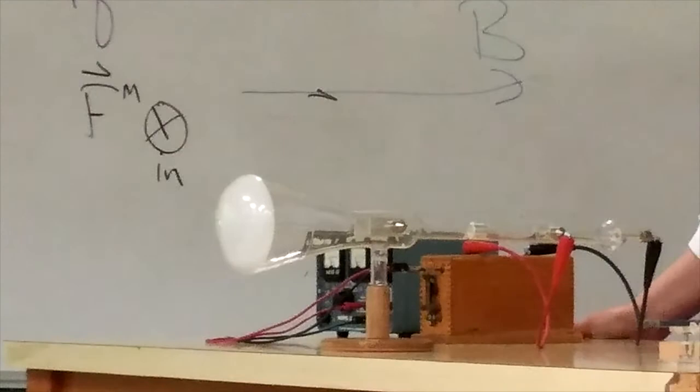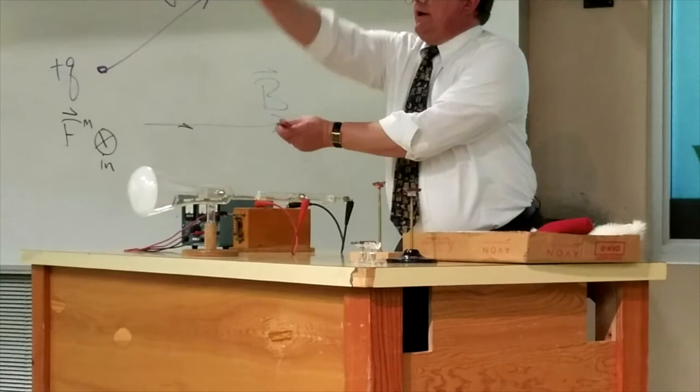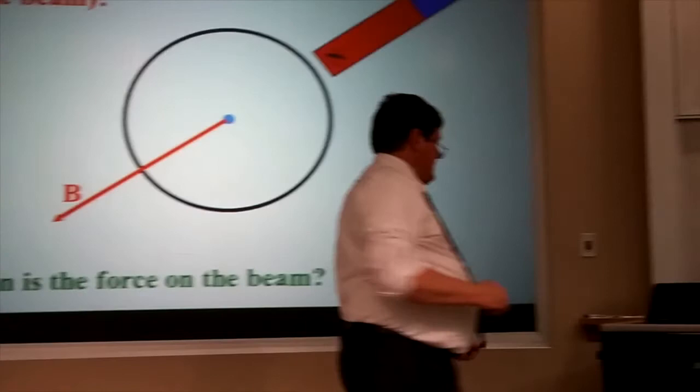Now you see why it went down when I came this way. If I reach in the direction of the motion, I swing my hand in the direction of the B field towards the open door, that gave my thumb up, but they're electrons, so it goes down. Okay? Isn't that fun?